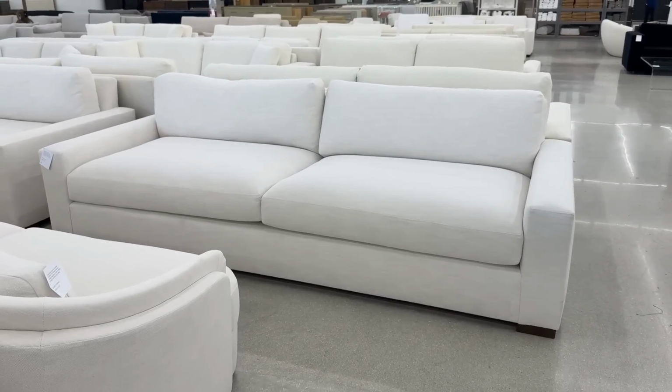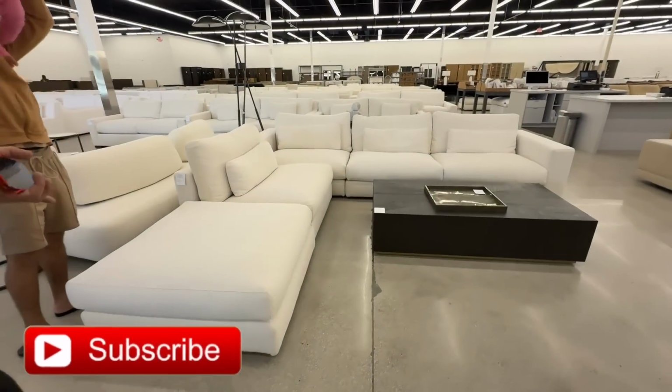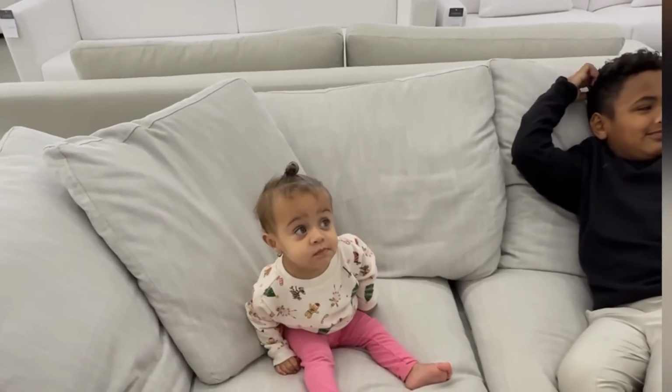Then we headed to RH and I fell in love with these two sofas, and for the first time they have two of the same, so that was a plus. This is the outlet and this sectional was my husband's pick. I liked it too, but I wasn't sure, and of course the kid loved the cloud.